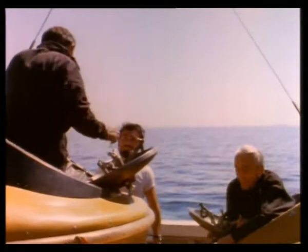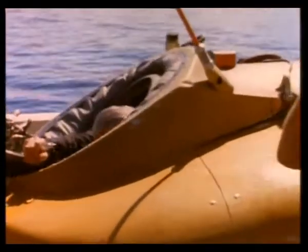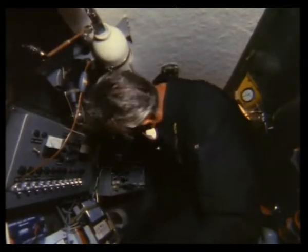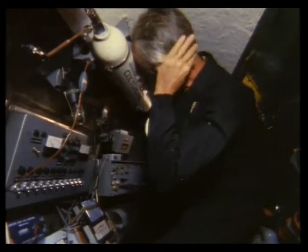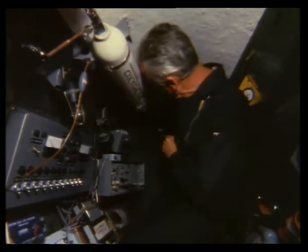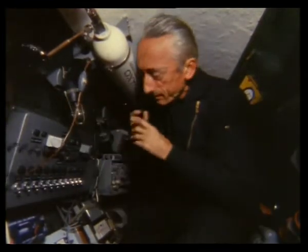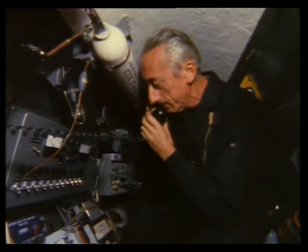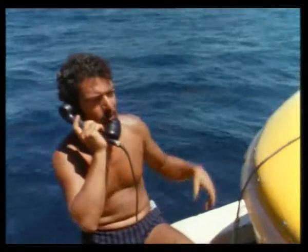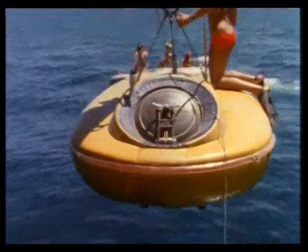January 25th. Captain Cousteau and Falco will dive as partners now, the way it is meant to be. Cousteau enters mini sub number 2 at 7:04 that morning. He runs through the pre-dive checks. At 7:23, he is lowered into the sea.